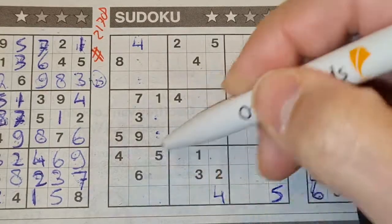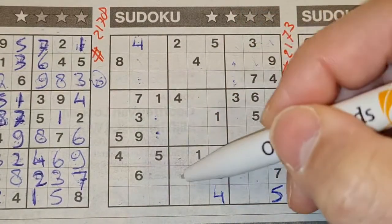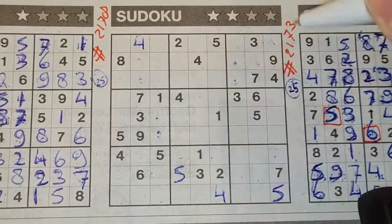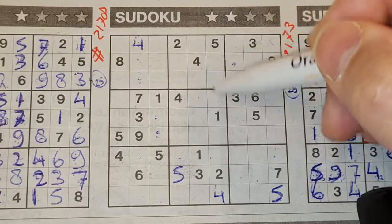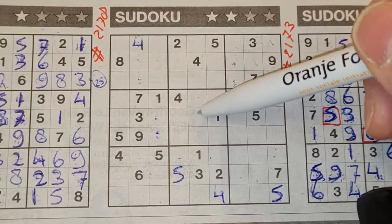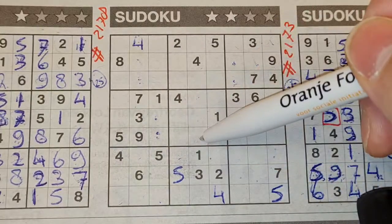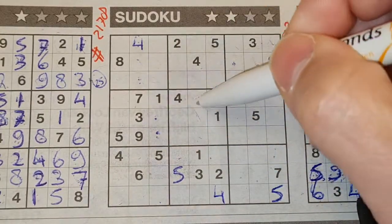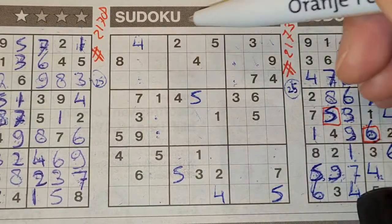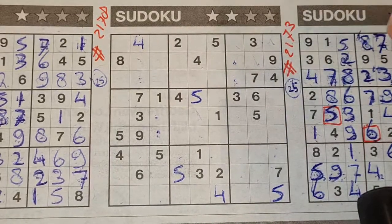5 in the last row, 5 in that row, so in the row between, the only place for the 5 should be here. 5 in this column, 5 in that column, so in the middle column, the only three places for the 5 should be here, here, or there. We see there 5, no 5 there, here 5, no 5 there, the only place for the 5 should be there. Then I cannot continue with the 5.